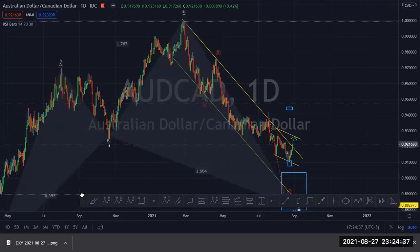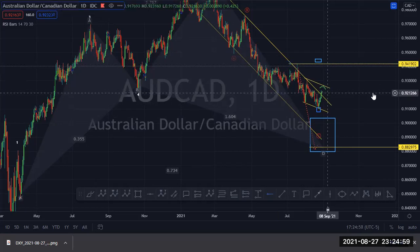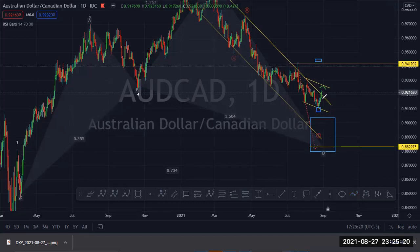AUD CAD. Here again, I have to show you another harmonic pattern that is not completed. It may say complete, I don't know. Why I'm showing you this is, as a matter of fact, let me show you something. As long as this level is still intact, we can still come back to complete this very pattern. Until the market breaks this, we can still come back from here to this level before going up. So that's why I'm showing you this. Now let me go on to continue what I'm trying to explain to you.